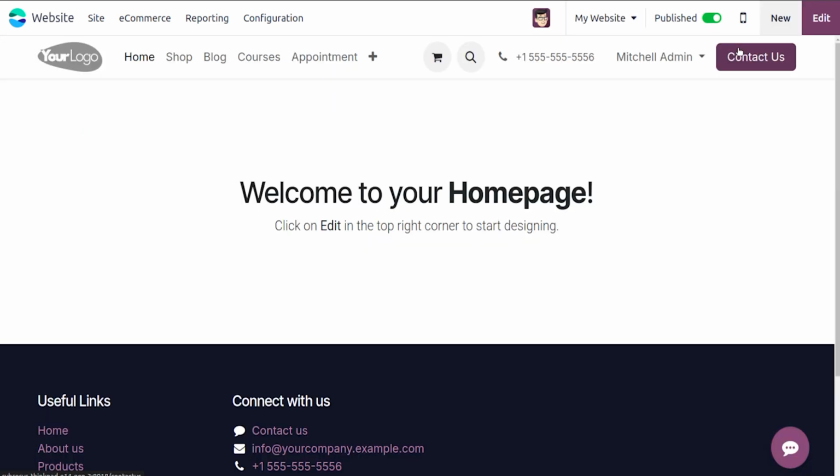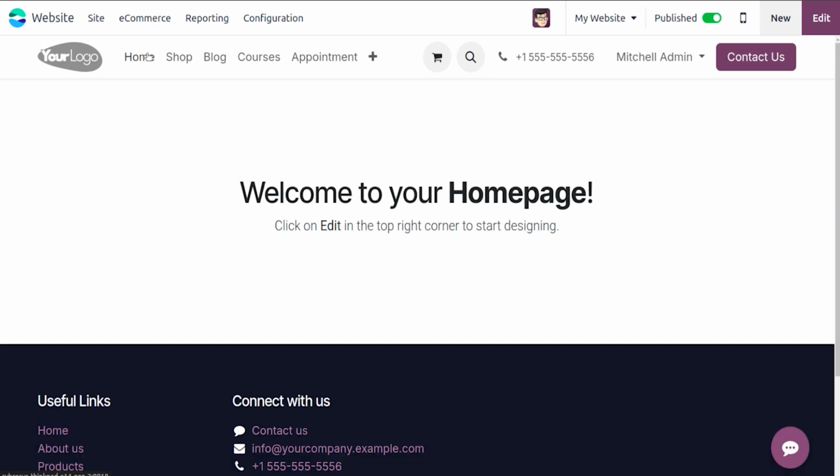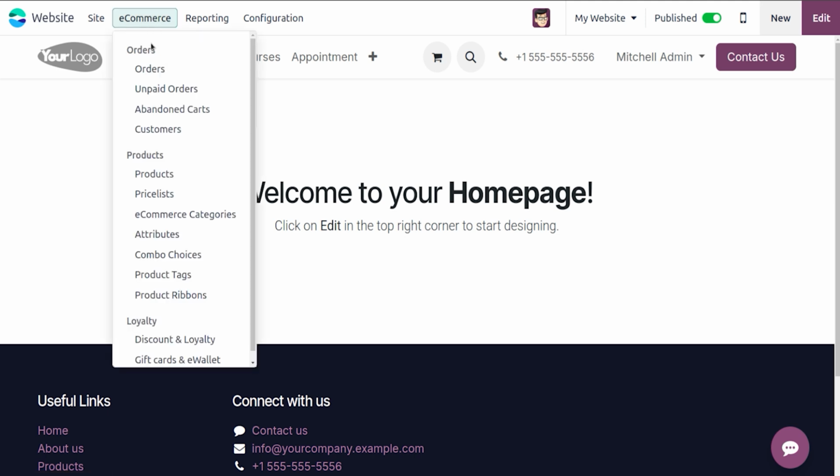So let's check the e-commerce management in the Odoo 18 website. Here we have an option like shop. From here, the customers can view and purchase the products. Before that, let's check the e-commerce configuration. Here we have an e-commerce menu. Under this, we have sections like orders, products, loyalty, etc.